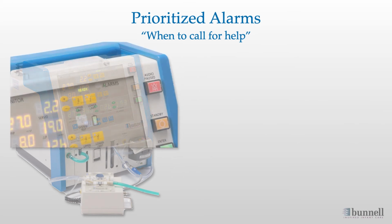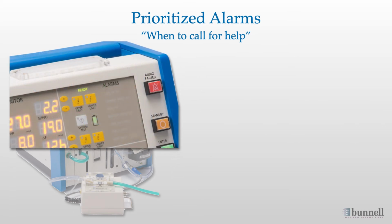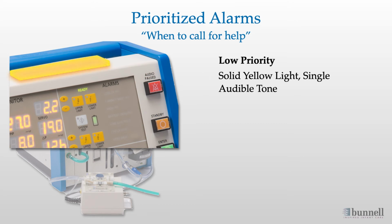The jet's alarm system alerts the operator both audibly and visually. Located on the top of the vent is the alarm priority lamp. Specific audible alarms were designed to be consistent with all common ventilators and alert for disconnects, pressure changes, and machine errors. Low priority alarms present with one beep every 18 seconds and a solid yellow light.